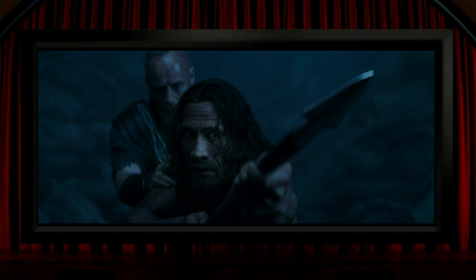This spear is held, and the shot held, for a good long moment, so there's plenty of time to fully appreciate the huge amounts of negative parallax on display here. And it's not the only shot of this type here either.